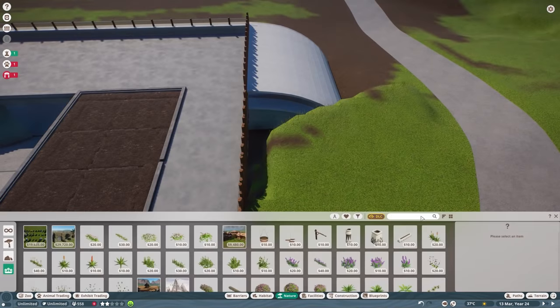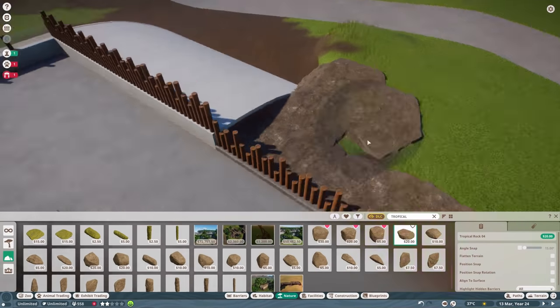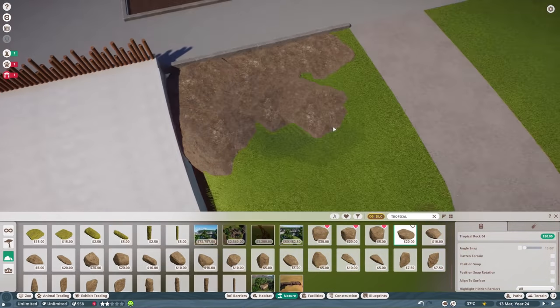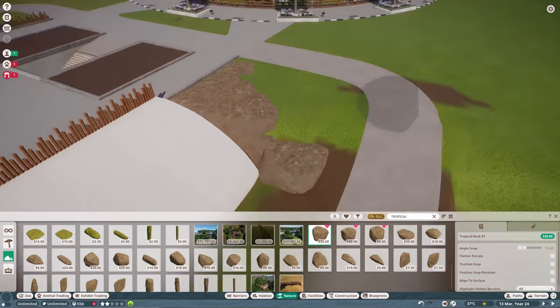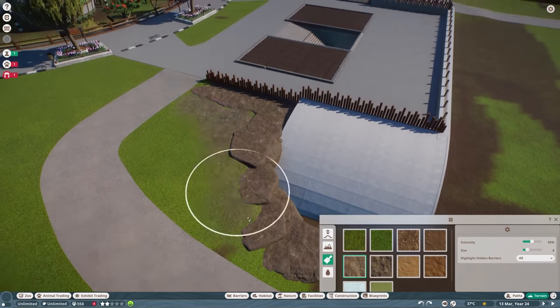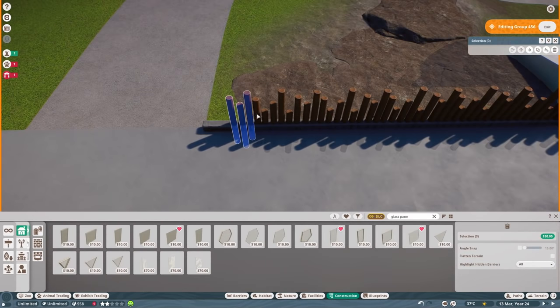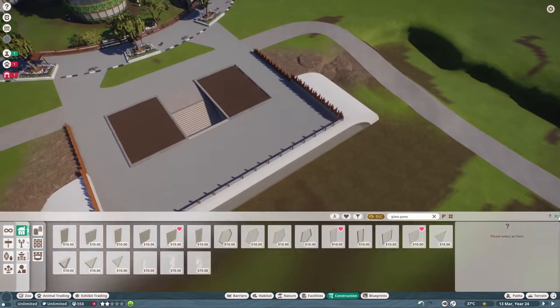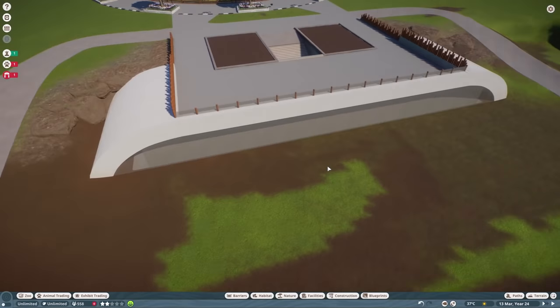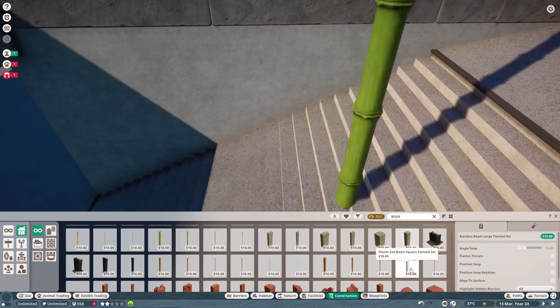A lot of covering up with some rocks over here as well. I'm just trying to fill everything up with rocks and plants, because I wasn't able to do it with the terrain tool, because the terrain tool and the pathing just don't like each other. So a lot of rocks and plants, and that will make the entire habitat look finished.